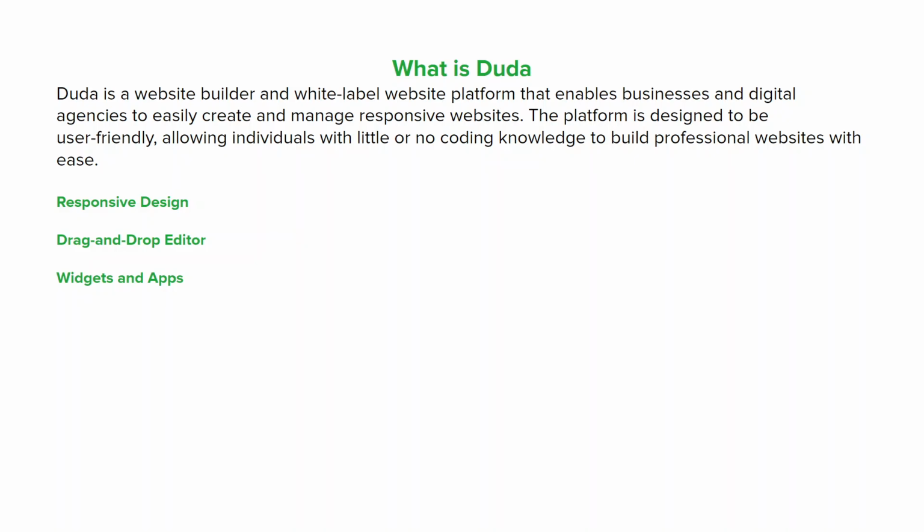These widgets might include contact forms, social media buttons, galleries, and more, enhancing the functionality and user experience of the site. Duda is known for its white label capabilities, enabling agencies and businesses to rebrand the platform and present it as their own website builder. This feature allows them to offer web design services to their clients under their own brand name.